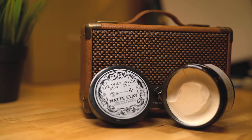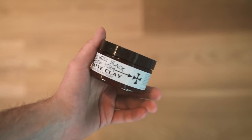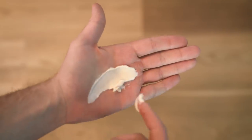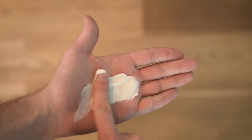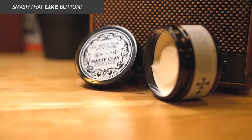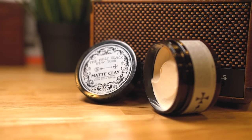Out of the four clays, New York Matte Clay is the creamiest feeling and easiest to scoop out. And similar to First Hand, it also has a waxy consistency. In fact, to me, this product feels more like a wax product than it really does a clay product, but it does have kaolin clay in there, so it is clay. So this is a very unique clay product. It's not something that I've really ever experienced before when I was using this stuff.